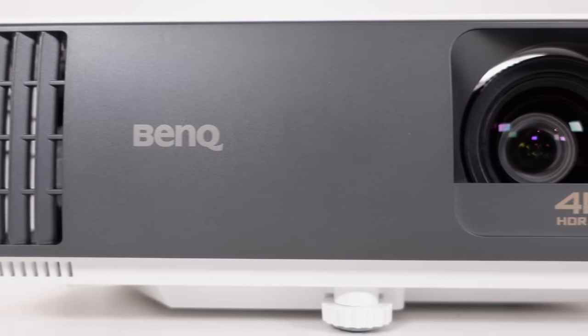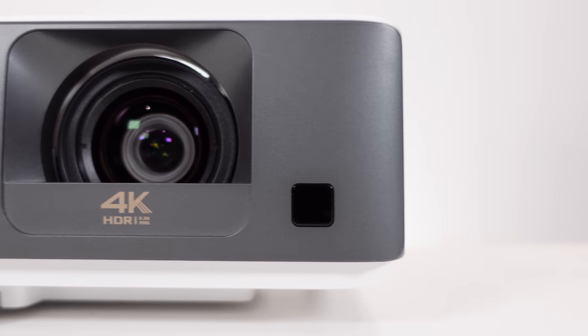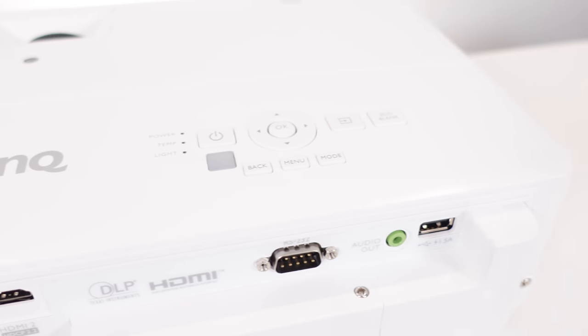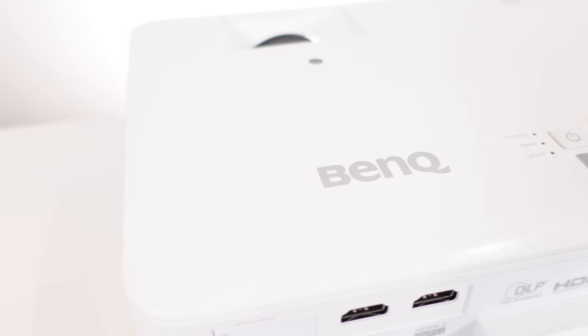I can't comment too much on alternatives because I don't have experience with them, but I can definitely give you a big thumbs up for the TK700STI from BenQ. It's a very, very good projector, and it's definitely exceeded my expectations.